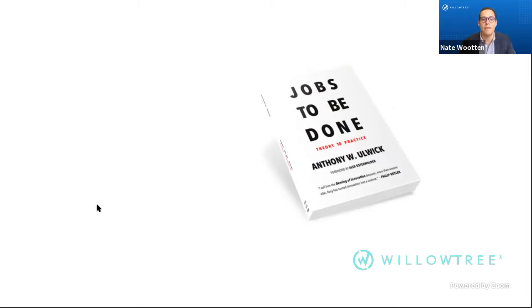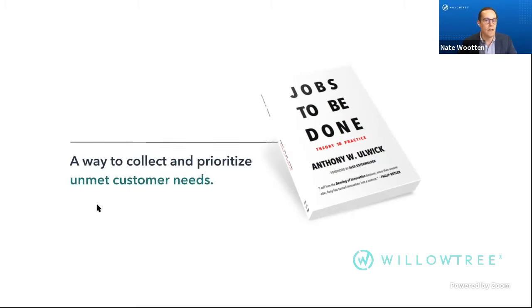So I strongly recommend this book, Jobs to Be Done, by Anthony Ulwick. The Jobs to Be Done theory has been in existence for a while, but Anthony really helped create a system to quantify things. And so we're going to bring that to life. Really, the framework here is a way to collect and prioritize unmet user needs. How great would it be if you knew all of the needs that your customers currently faced, and then you knew also which ones were the most important?